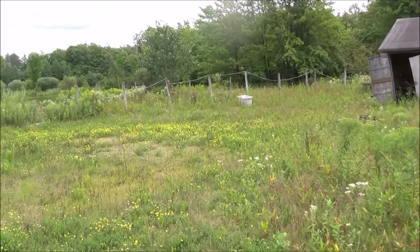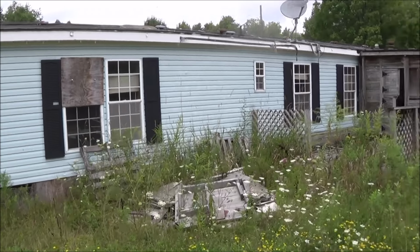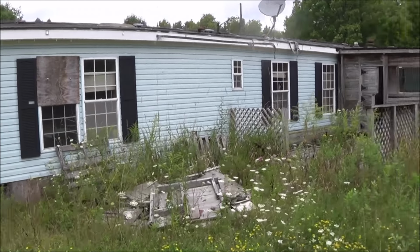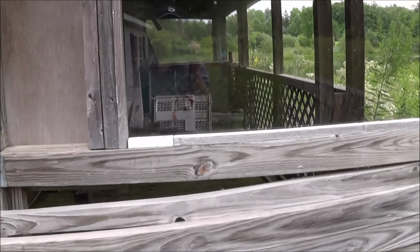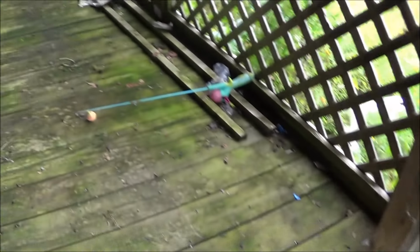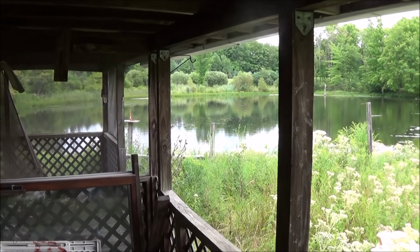I thought this property was kind of swampy. It's not as bad as I thought once we get back here. Well, there's a very nice pond here. Interesting doors. Wow, is it wet in here? Nice to have a place next to a pond like this. Awesome.